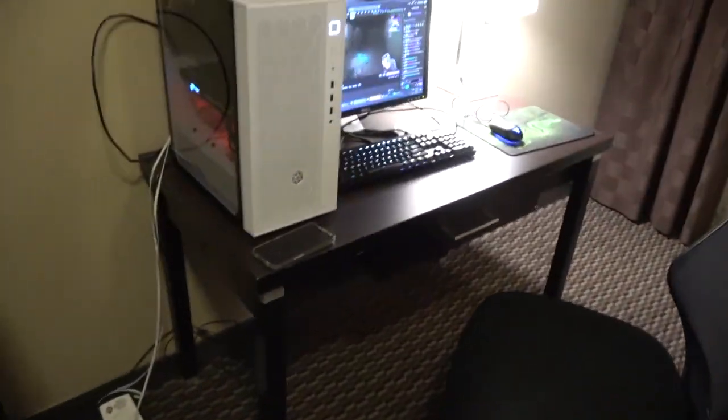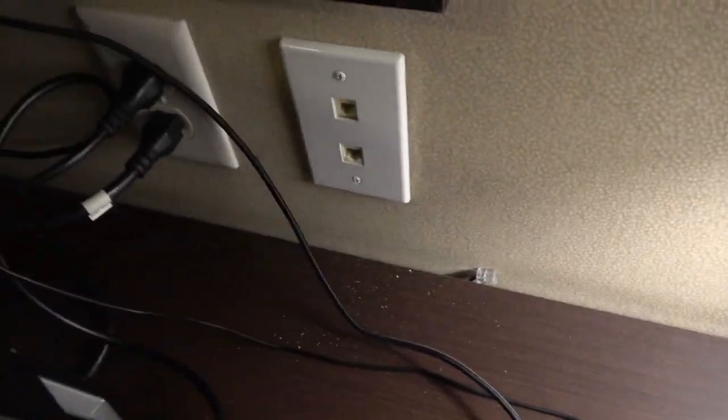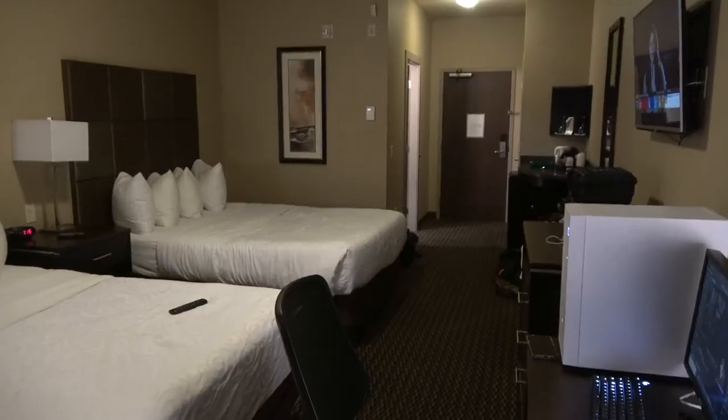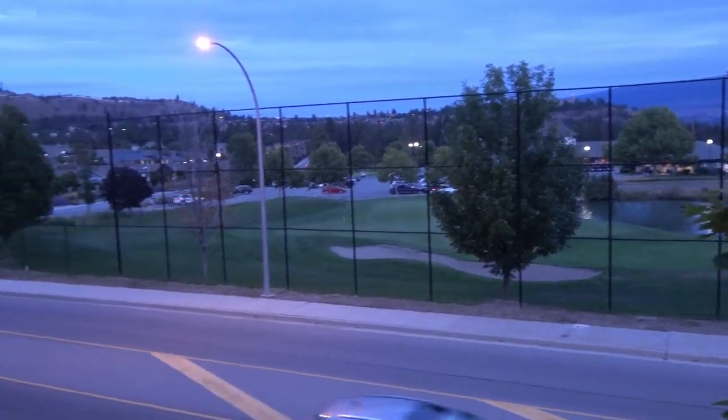The PC setup right here. Nice chair. Pretty comfortable. Here's the thing. This Best Western Plus has a LAN connection right there. Does it work? No. They've disabled them all. And then we actually have a balcony that looks onto the golf course.